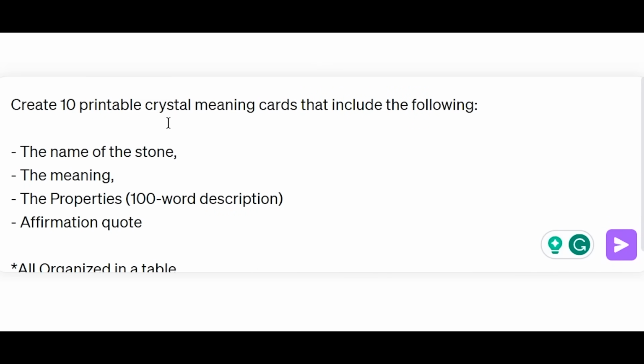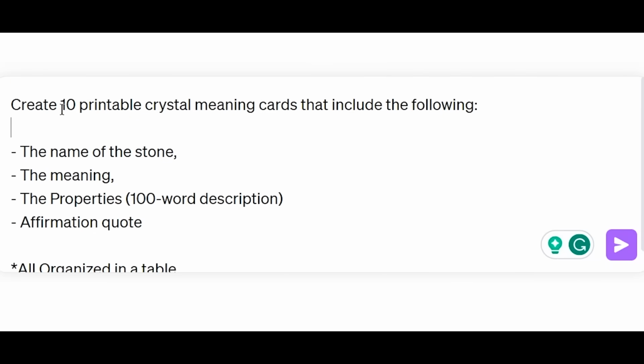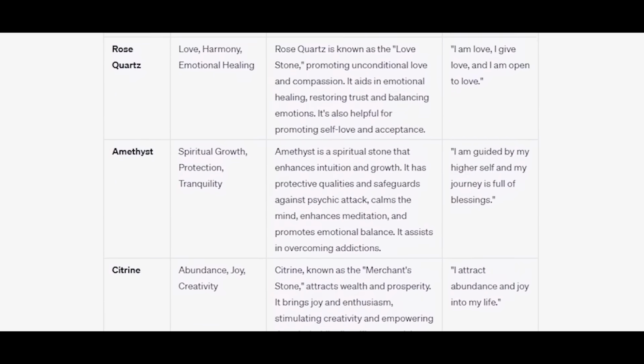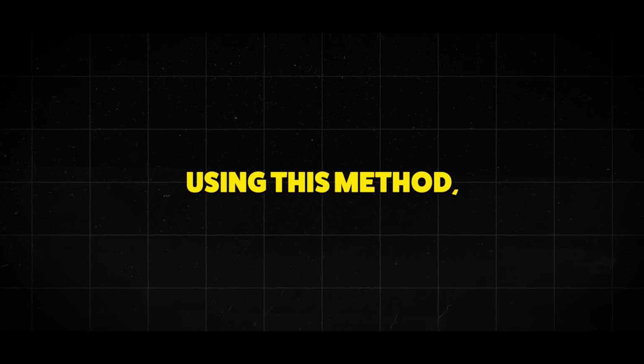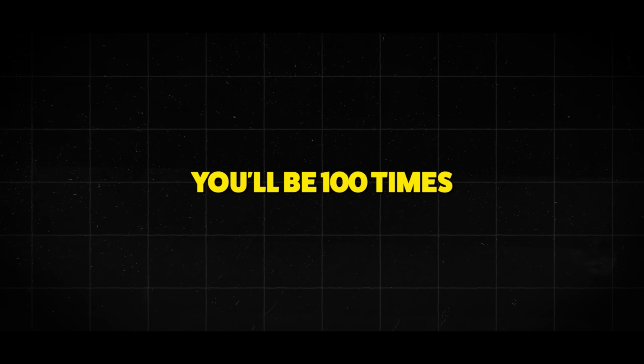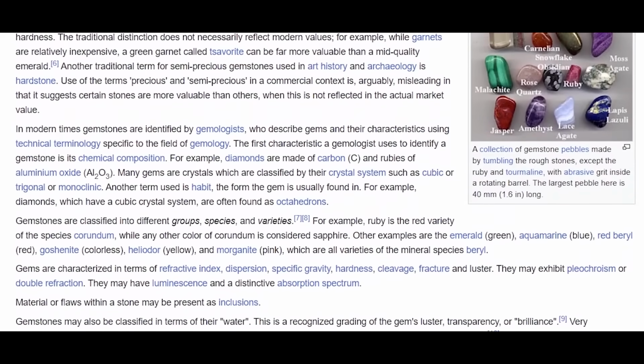Create 10 printable crystal meaning cards that include the following: the name of the stone, the meaning, the properties, and the affirmation quote. And everything should be organized in a table. Instead of 10, you can put the number you like. I'm just showing you an example here. Okay, after you press enter, you'll get the required information organized and ready to use. Using this method, you'll be 100 times faster than your competitors, since you don't need to research every stone and come up with all the information.